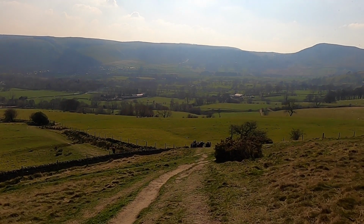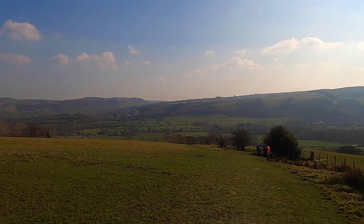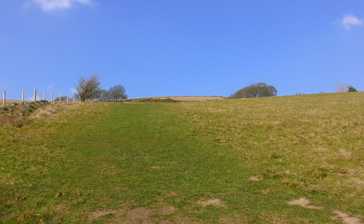It's a really easy descent back into Castleton. It's really well signposted too, so difficult to get lost. There are train stations in Hope and Edale, which makes this area a good option for a visit to the Peak District.